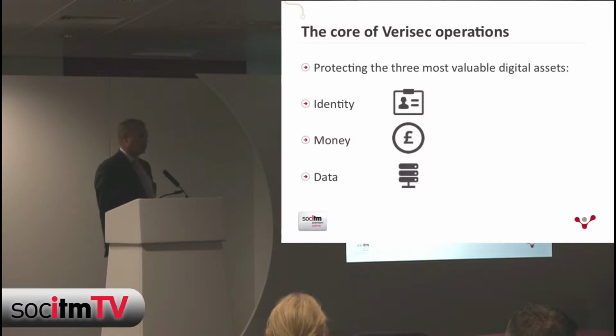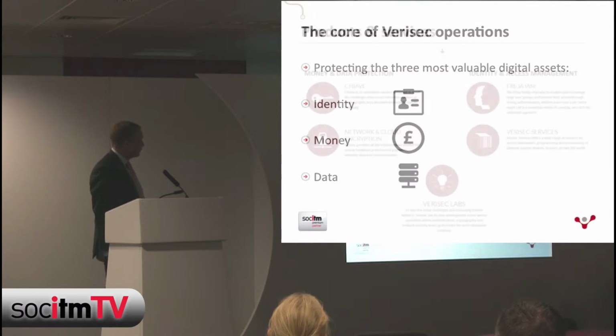In the US, if you go to Walmart, the same applies there. Or in Mexico, if you go to an ATM machine to retrieve money, that's the type of work we do around money and protecting the keys residing on some of these units. But identity is what I want to spend most of the time on this morning.